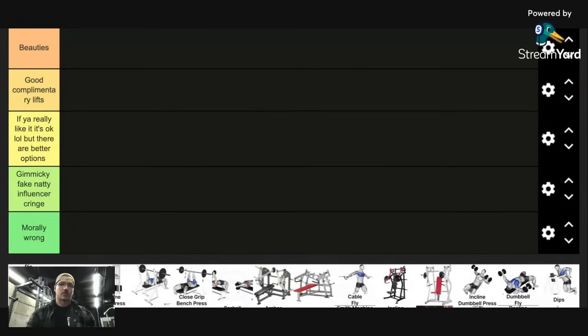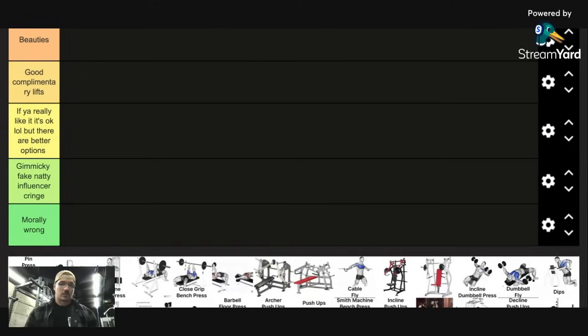The pin press is a classic lift for strength development on the concentric. So a pin press is essentially a barbell bench, but you're starting from a dead stop. So it's almost like a deadlift and bench press combined. What you're doing here is resting the bar on the pins and then pressing up.